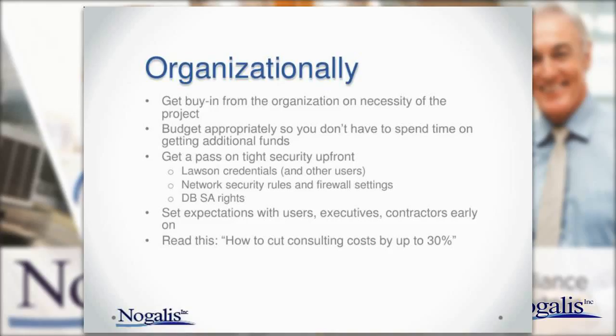Here's a really good one that some of you may not be able to do, or you think that you can't do right now. Getting a pass on your tight security up front, okay? Like getting your Lawson credentials for your installer, getting network security rules and firewall settings removed from your new servers, getting SA rights to your database. These are things that are going to become necessary through the install. So you can either work out those battles with organizations ahead of time, or you can waste several days during the upgrade process getting a result, and you're going to end up having to give them up anyway, because that's just what the upgrade takes. So if you don't do these things ahead of time, and you don't get that expectation about getting a kind of hall pass on some of the tight security, then you're going to waste time.